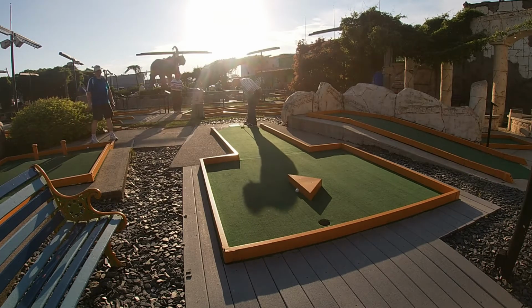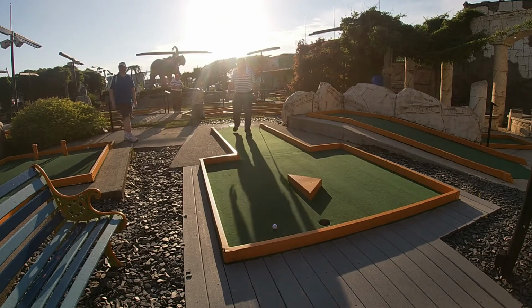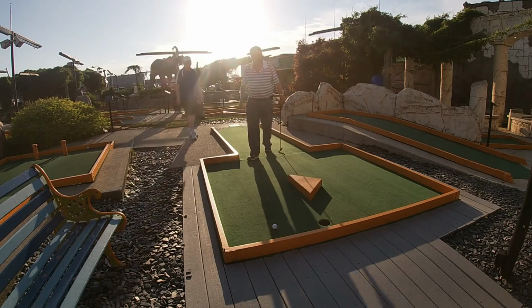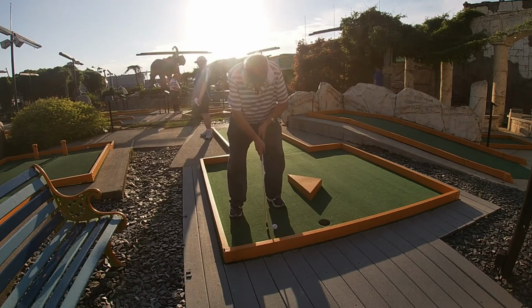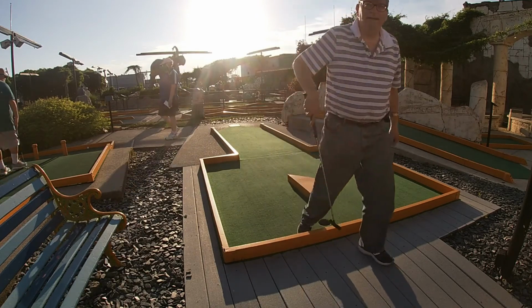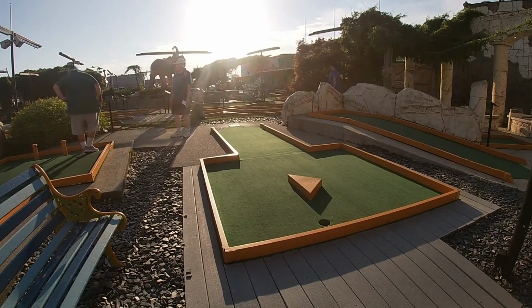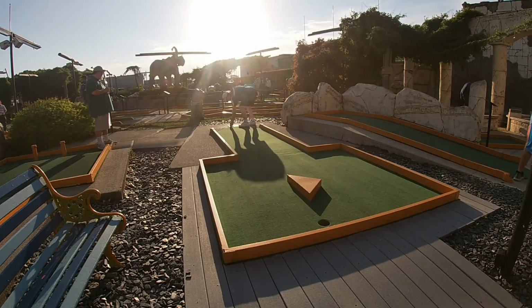Looks to be a little tight to the triangle. Bad break there for Dennis with a left lip out. No trouble though, be an easy tap in. All right, next up, it'll be Brian Johnson.